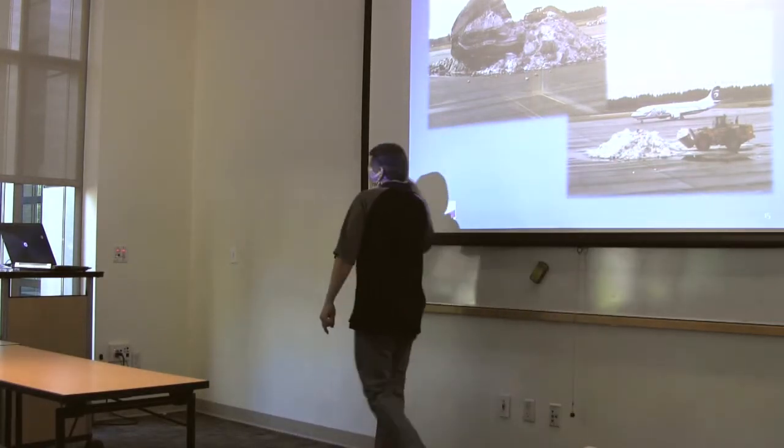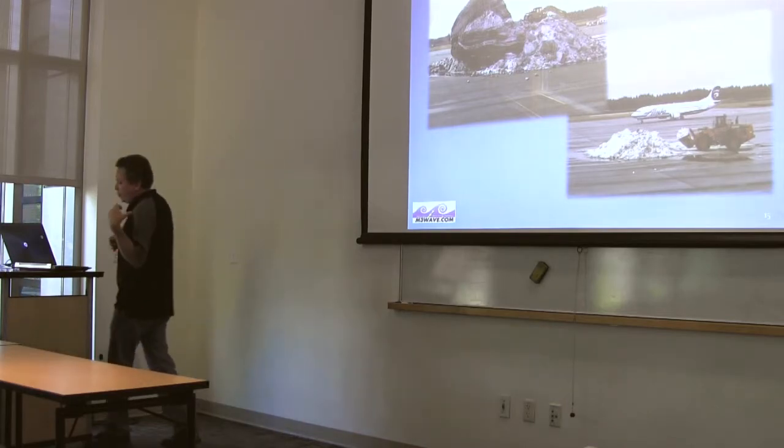And so these combis service a lot of Cordova, which is a lot smaller airport, a lot scarier to land at, and some of the other communities, Juneau and others, with this combination of cargo and people carriers.